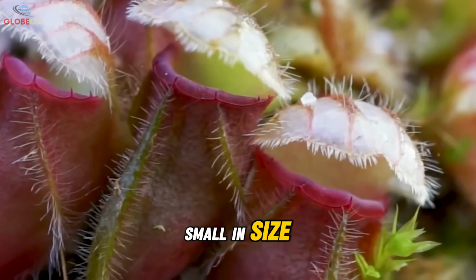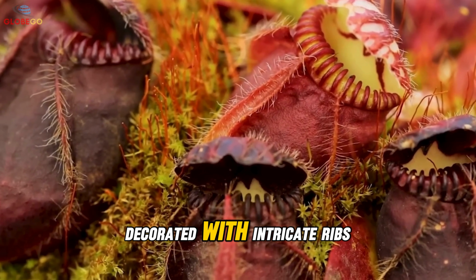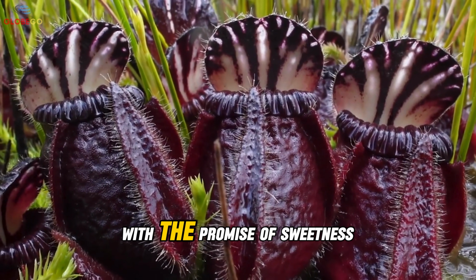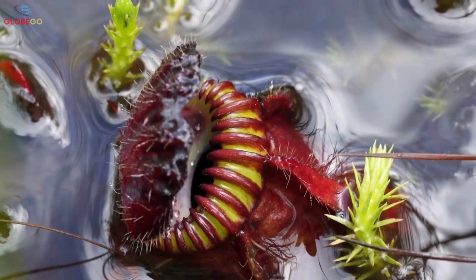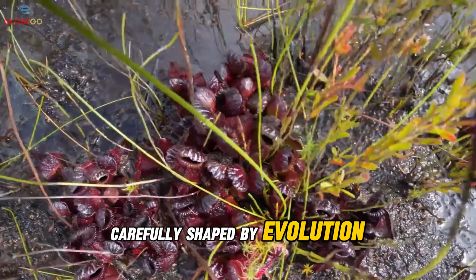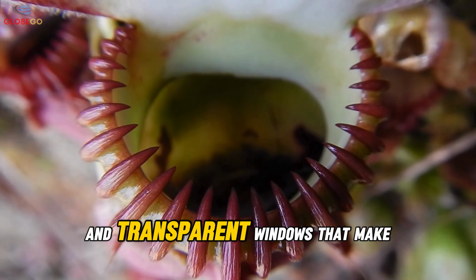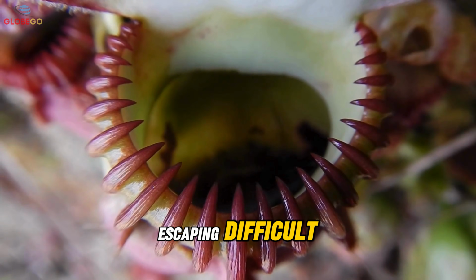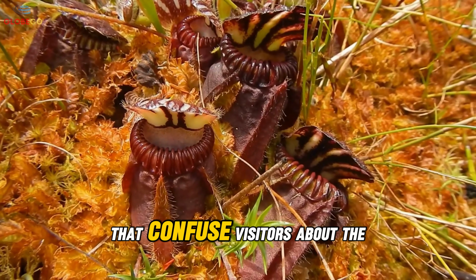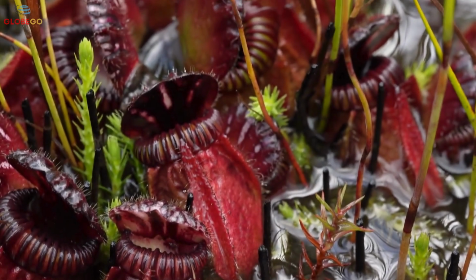Small in size, these pitchers serve an important function. Decorated with intricate ribs and nectar-producing glands, they primarily attract ants with the promise of sweetness. The design is so sophisticated that it resembles natural cups carefully shaped by evolution. Inside, insects find slippery walls and transparent windows that make escaping difficult. These clear sections create optical illusions that confuse visitors about the way out, while slippery surfaces prevent escape.